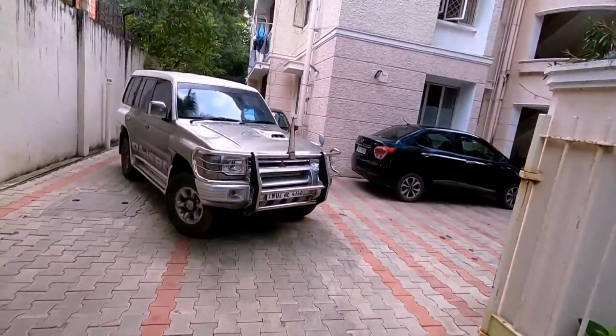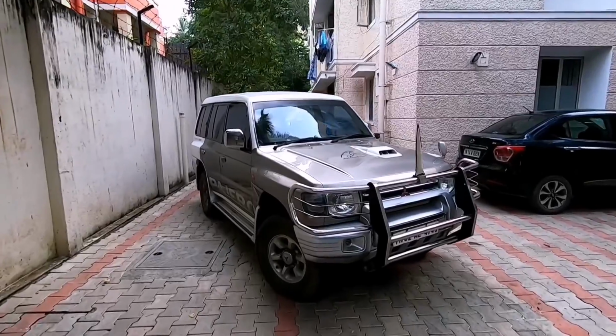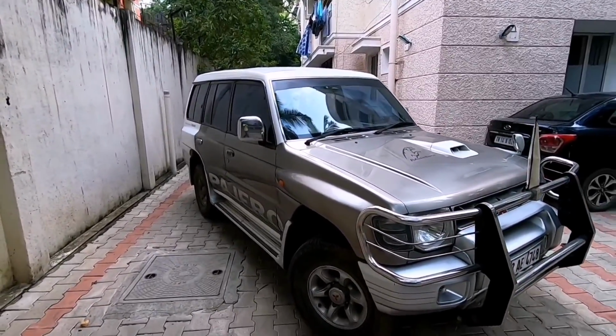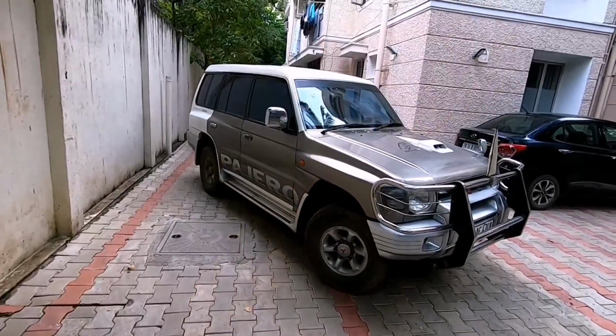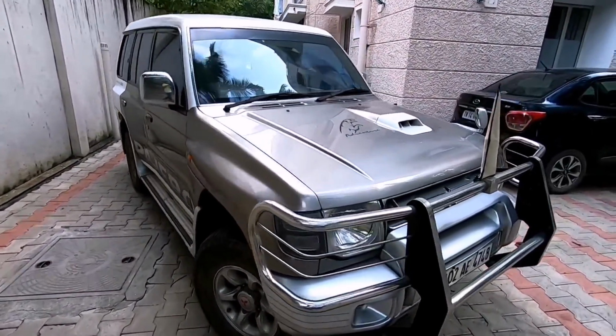Today I have with us a vehicle that's iconic, has a massive fan following, and I'm sure can even put modern day SUVs to shame. That is none other than this 2008 Mitsubishi Pajero. Yeah guys, we finally have a proper butch macho SUV on the channel, and that's why I'm also wearing this band, because macho people drive macho SUVs.